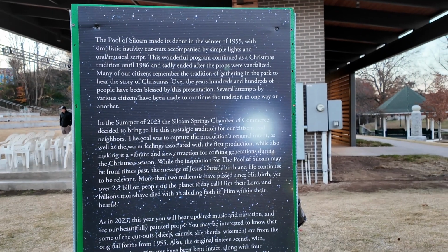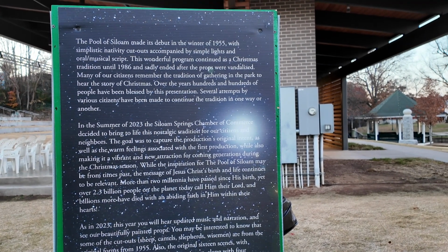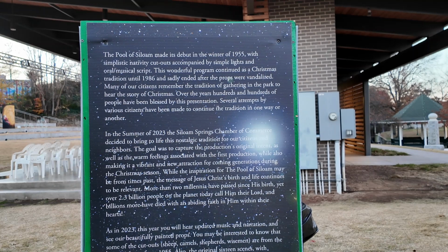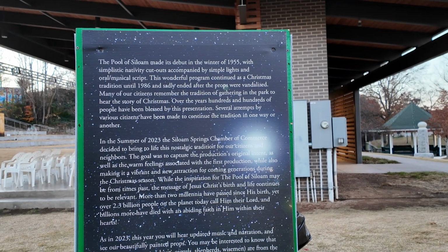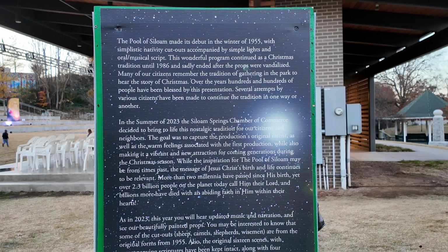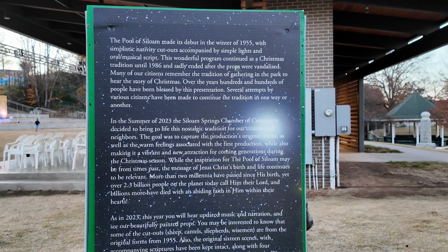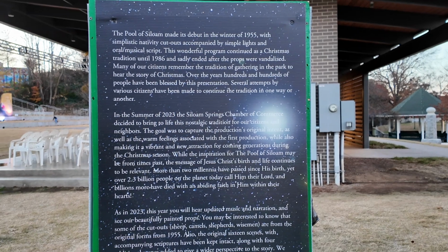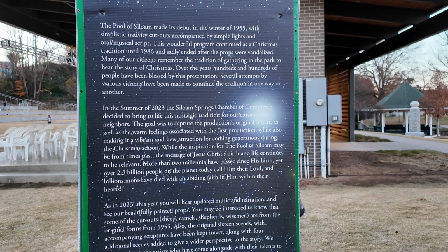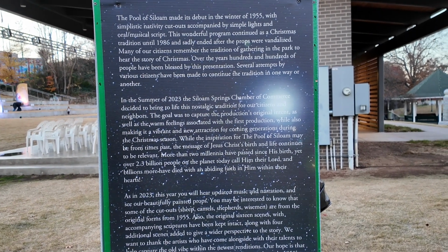It goes on to say that in the summer of 2023, the Siloam Springs Chamber of Commerce decided to bring to life this nostalgic tradition for citizens and neighbors. The goal is to capture the production's original intent as well as the warm feelings associated with the first production, while also making it a vibrant and new attraction for coming generations during the Christmas season. While the inspiration for the Pool of Siloam may be from times past, the message of Jesus Christ's birth and life continues to be relevant. More than 2 millennia have passed since his birth, yet over 2.3 billion people on the planet today call him their Lord, and billions more have died with an abiding faith in him within their hearts.